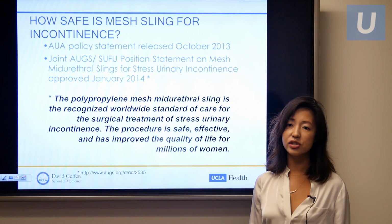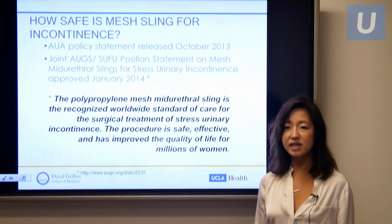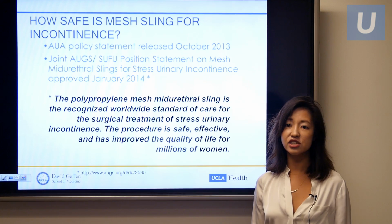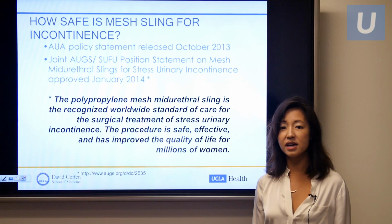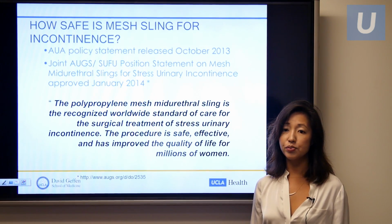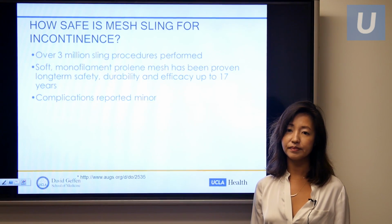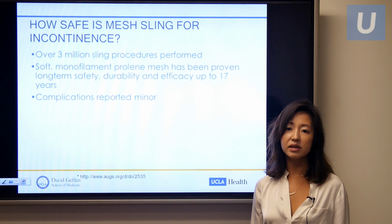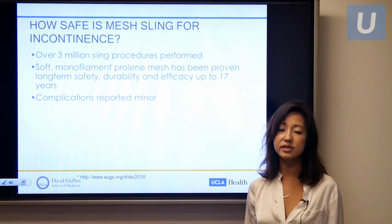So how safe is mesh sling for incontinence? Well, the American Urological Association released a statement in October of 2013, and it was soon followed by a joint statement by different organizations stating that the polypropylene mesh mid-urethral sling is the recognized worldwide standard of care for the surgical treatment of stress urinary incontinence. The procedure is considered safe, effective, and has improved the quality of life for millions of women. And this was concluded after evaluating over 3 million procedures that were performed with perceived reports of minor complications.